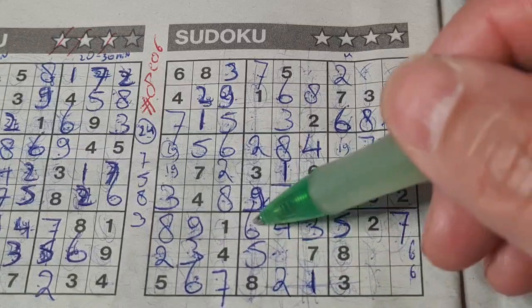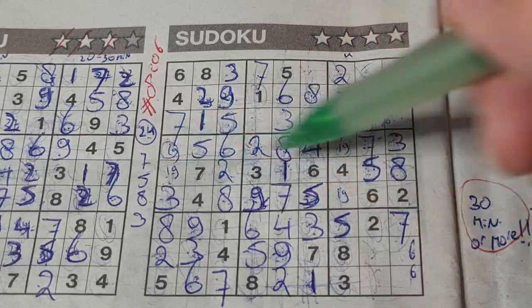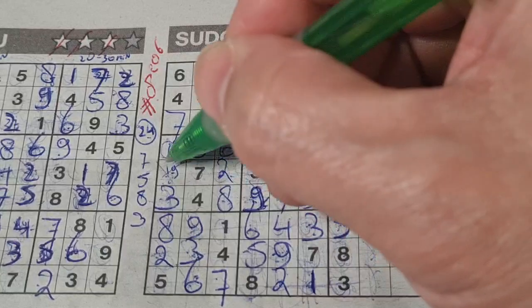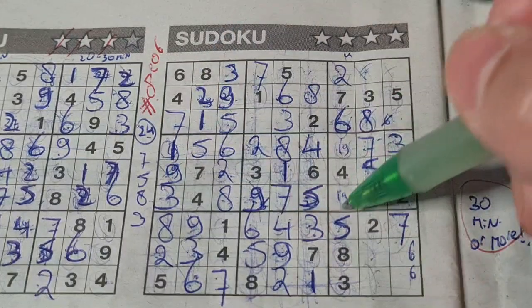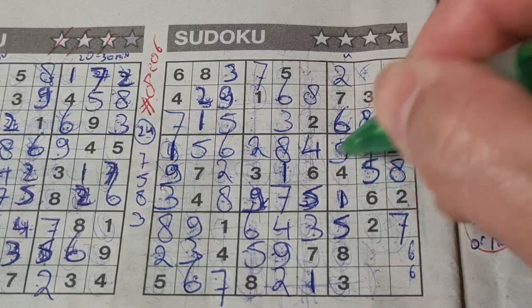The 1, the 2, the 3, the 4, the 5, the 6, the 7, 8. 9 is missing. 1 and a 9. We have a 1 in the middle row. No 1 there. 1 should be here, and the 9 goes there. 1 and a 9. We have a 1 in this row. No 1 there. 1 should be here, and the 9 goes there.